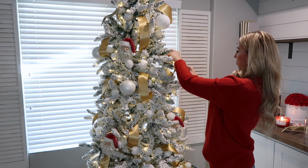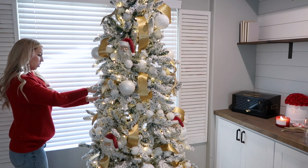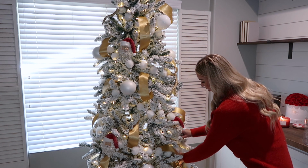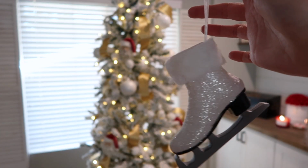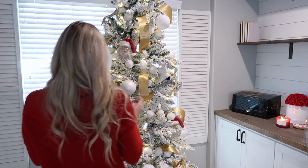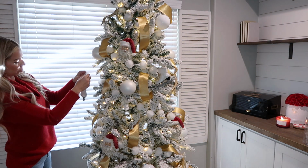Once all my larger pieces and statement pieces are on the tree, I'm gonna go back in and fill in the areas I feel like need it, maybe there's a big gap or things don't look as even, and I'm gonna go in with my smaller ornaments. And I even got some beautiful dark red berry picks that you're gonna see me fill in those areas with, and it also brings in a pop of color.